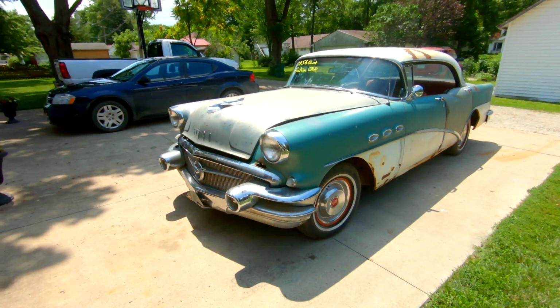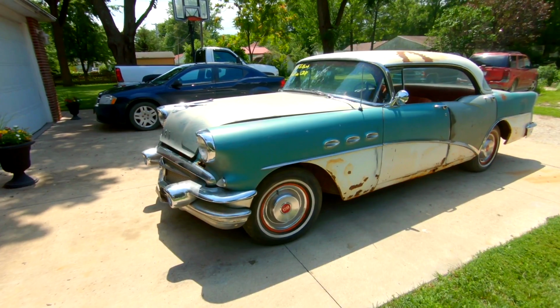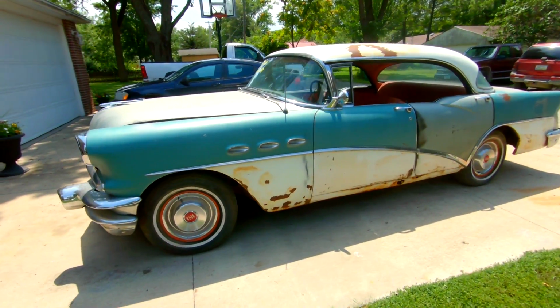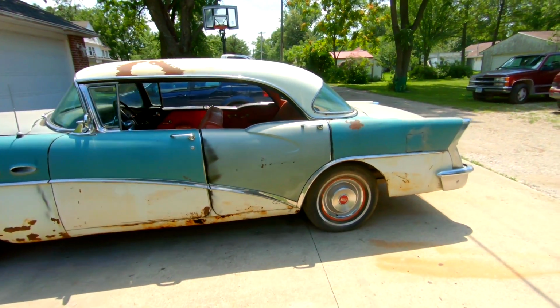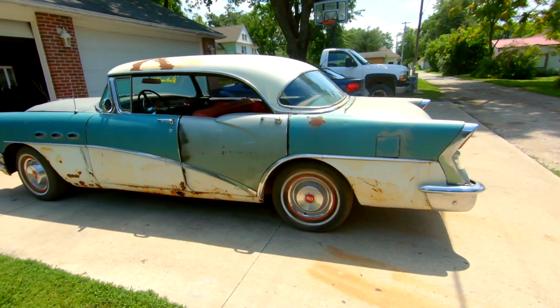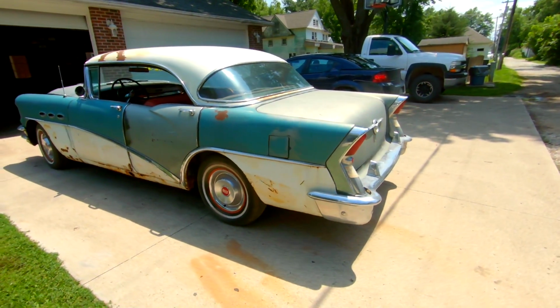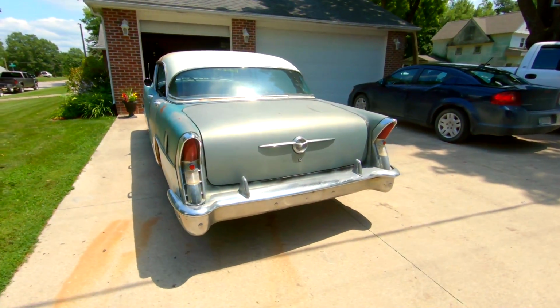Today, we have my latest find. This was an online auction up in Cherokee, Iowa. This is a 1956 Buick Special. It's got a 322 nailhead V8 with an automatic transmission. This car was actually one of the only cars in the auction that didn't sell for ridiculous money.